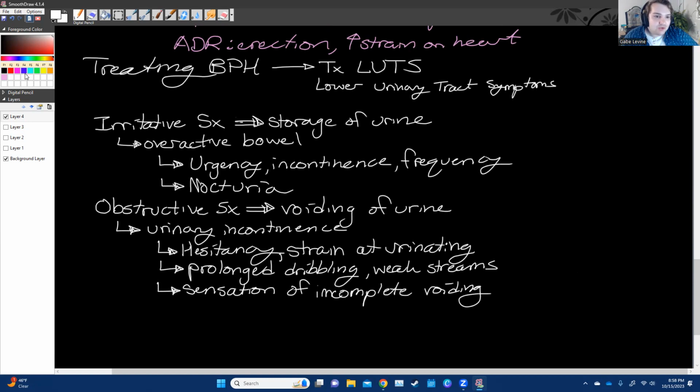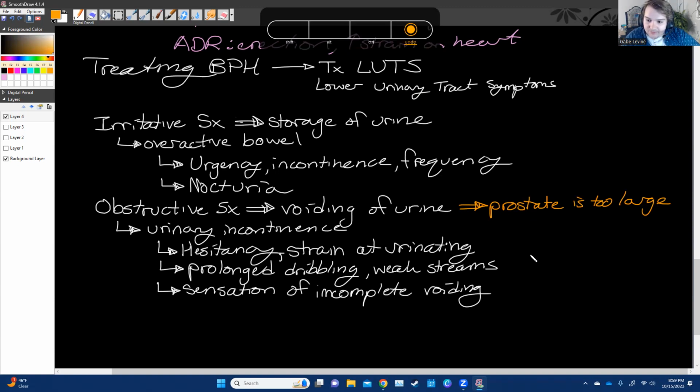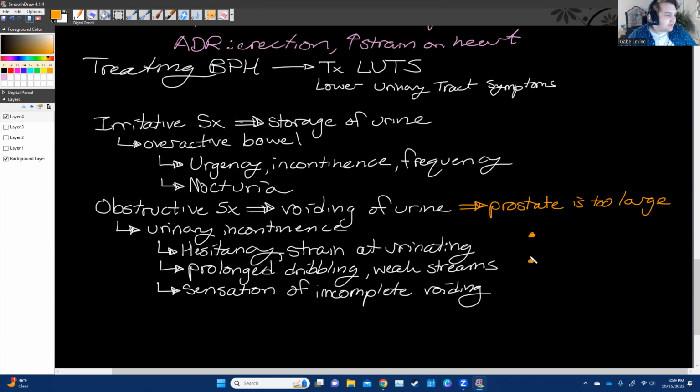All right. So, how to choose which drug to use. If someone has obstructive symptoms, it's because their prostate is too large. The cause of obstructive symptoms is a prostate physically blocking the urethra, making it hard for the urine to come out. So what are the 2 different drugs that you could use for a prostate that's too large that we talked about earlier? 2 different classes.